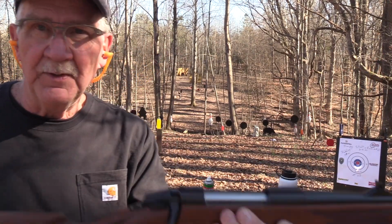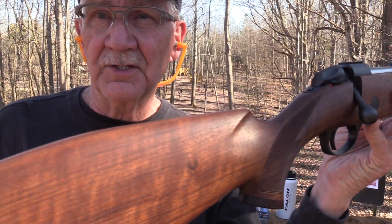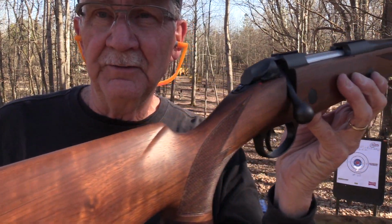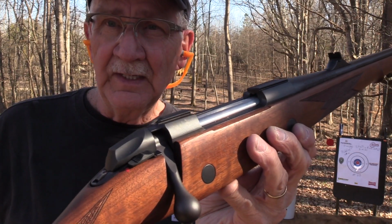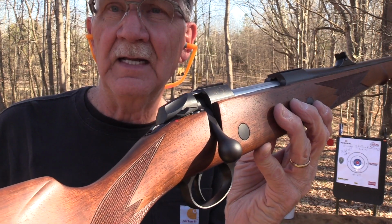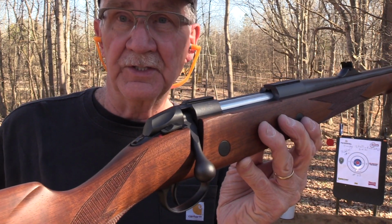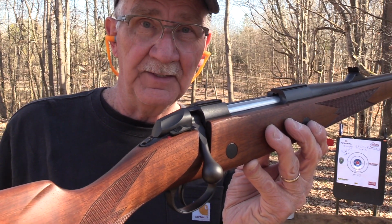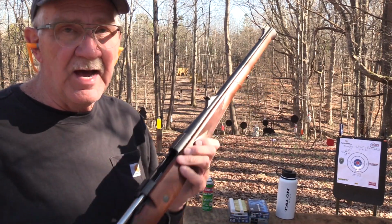You've seen this baby. I mean, is that pretty? You've seen it up close. I've showed it to you. We did a video on it or two, and did a comparison. Maybe we haven't posted that one yet. I lose track, but it's just a gorgeous, gorgeous rifle, no doubt about it. And I was in the mood to shoot it. How could you not be?